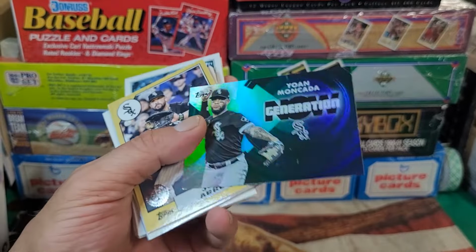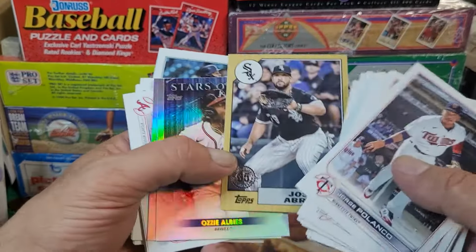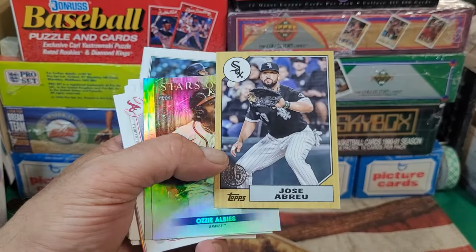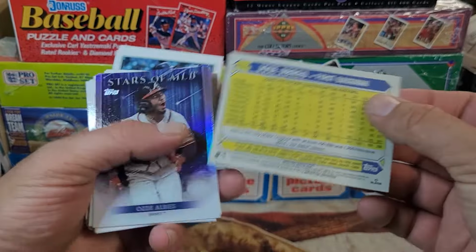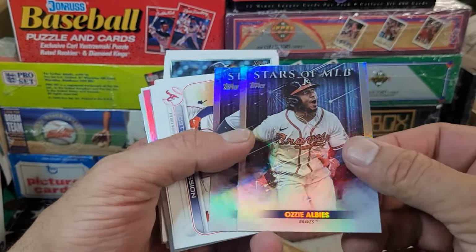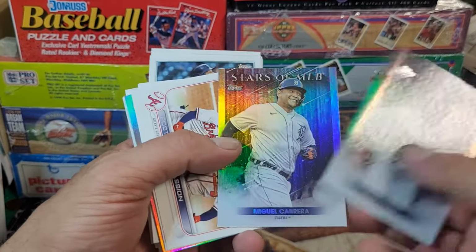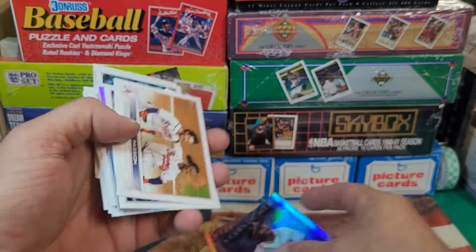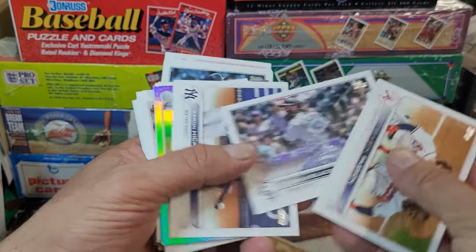Very nice. Generation Now, Yoan Moncada. Very cool. And an insert card. This is like something from the 1987 Topps set, so that's pretty cool. Ozzy Albies, short print. Stars of MLB. And Cabrera. Okay, well, that's a future Hall of Famer. Those are going to get frappered up. All right, let's see what else we have here.